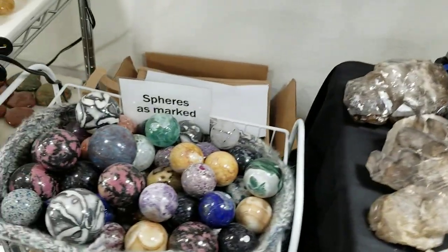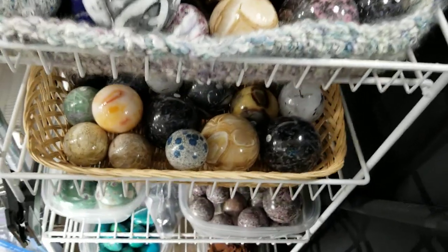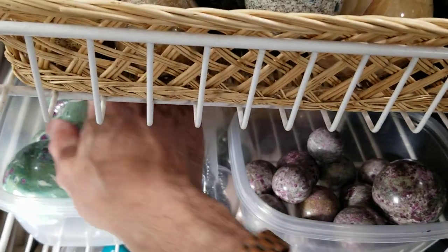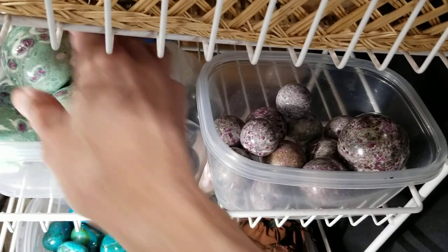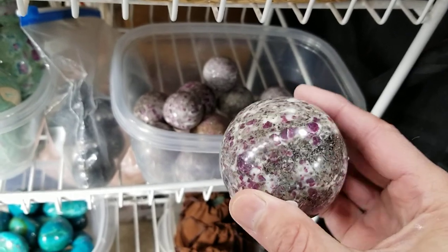So now we're going to look at some spheres. We have a whole lot of spheres here in the house. Just a collection of different varieties of spheres, baskets and shells. I like the ones down here. I love stuff with ruby, and this is ruby and fuchsite from India, and this is ruby and granite, also from India. And I've been told this mine is depleted, so I don't know if we'll ever be getting this material again.